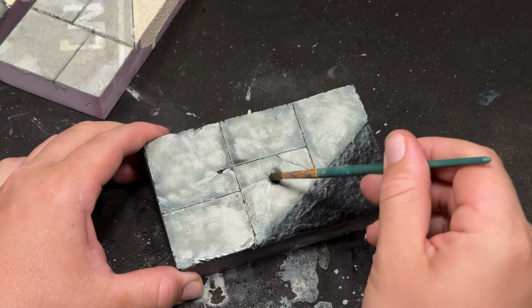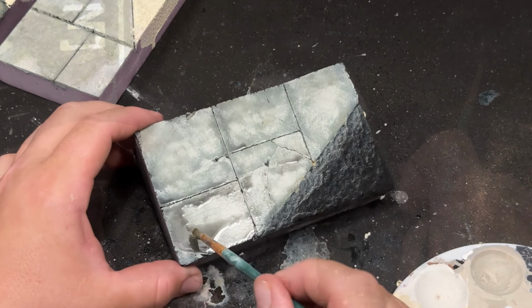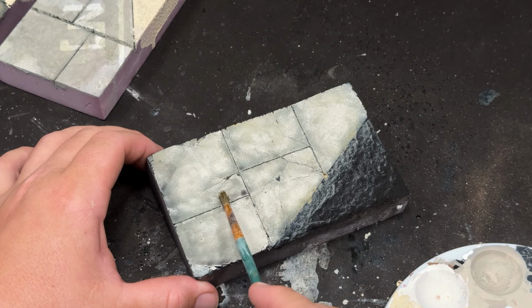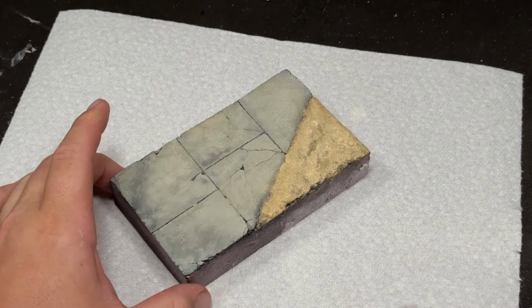I wanted to make the cracks in the concrete pop a little bit more, so I used an ink wash to help bring out those recesses where shadows would naturally occur. I then brushed on a sandy color, like Iraqi sand from Vallejo. Once this was dry, I then moved on to prepping for the stencil.